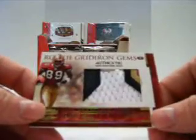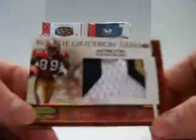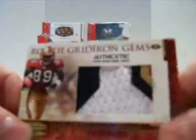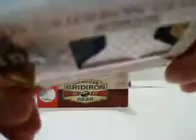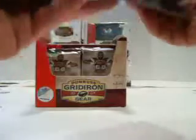Jason Hill, jumbo patch, four colors. It's three with a splash. There's a little bit of red up in the corner. You can barely see it. But still, that's nice. 1, 2, 3, 4, 5 breaks. Numbered out of 50 for the 49ers. 49ers doing good, these two boxes.